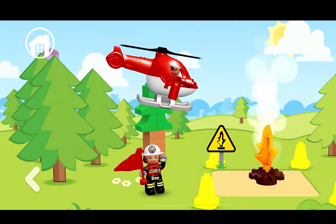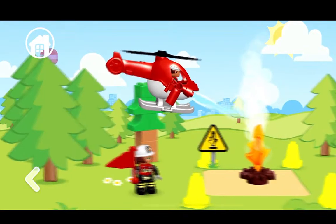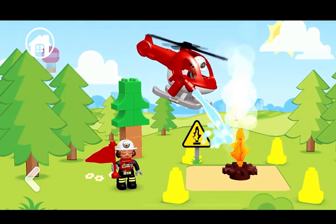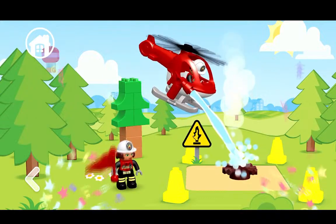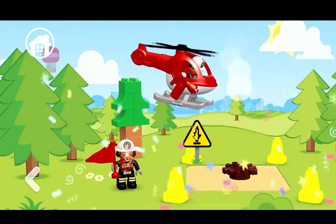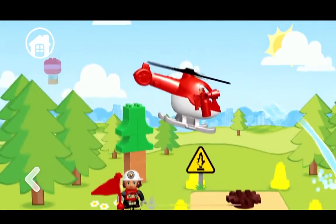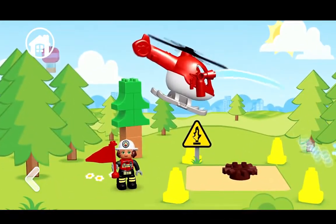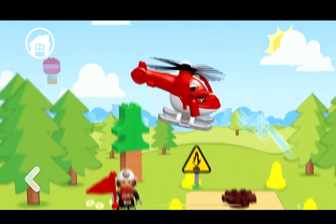Someone forgot to put out the fire. Let's do it. More water. Super. Fly further. No. We need to fly. Helicopter, please fly. No water. Okay.